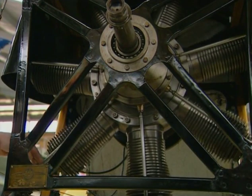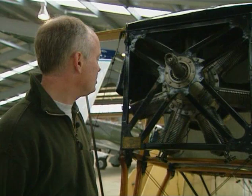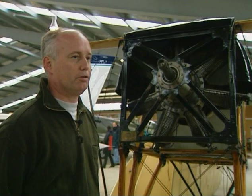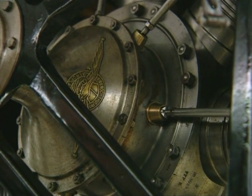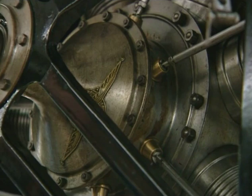This is the famous Gnome Omega engine. It's a French design from 1908. And this is the engine that started the rotary revolution when they started building rotary engines. They found out that it's a good engine. It's a lot of power, a lot of torque, because the whole engine is a flywheel. So it's a light engine compared to the horsepower. And also they're very simple, so you very seldom have failures.